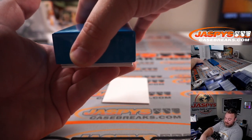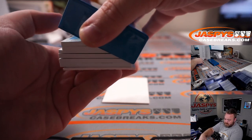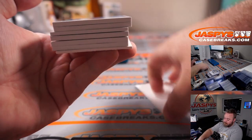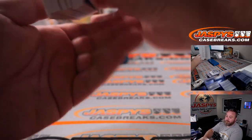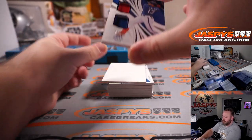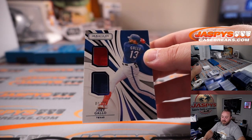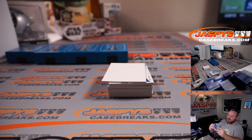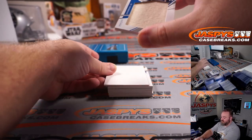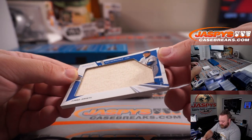Not auto in this, Logan? That's actually extremely surprising. We've got Joey Gallo, Rangers edition, 9 out of 25, dual relic. Texas Rangers, Raymond Lubas. And jumbo relic, Leo DeRocher, Cubbies.